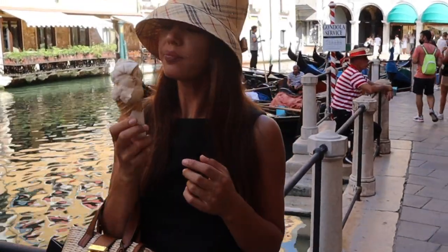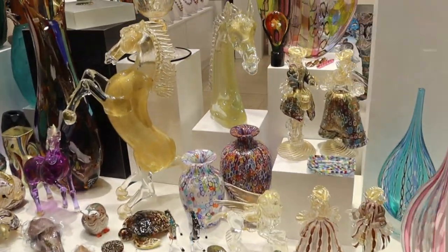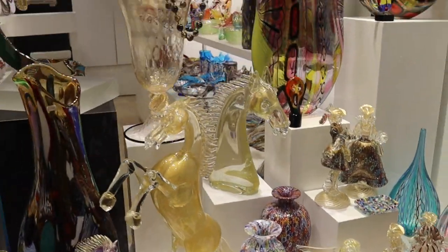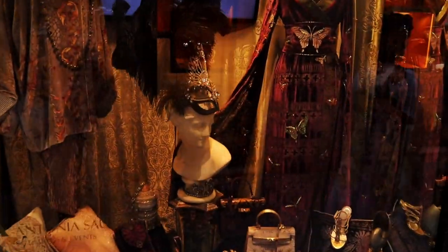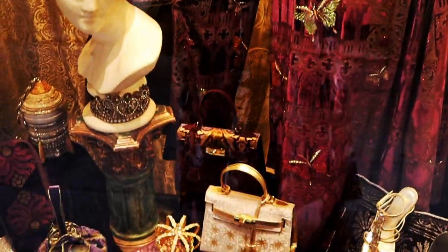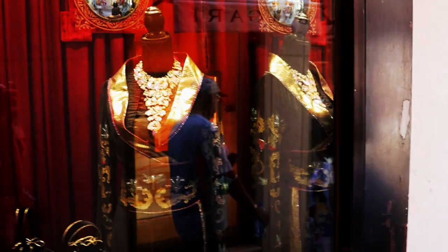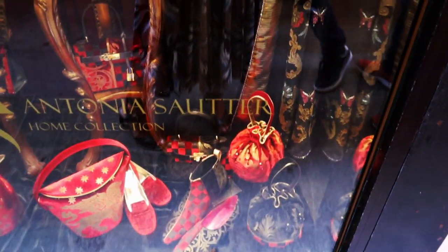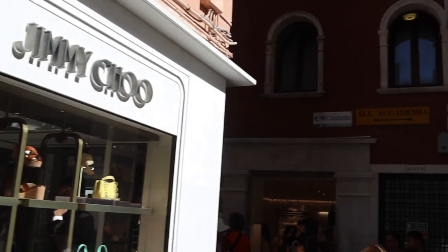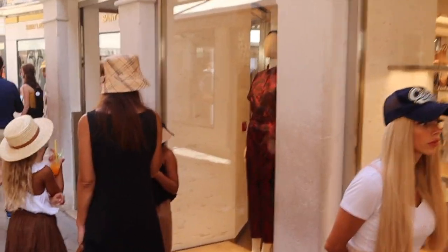Wow, that seems like a very good gelato. Venice is famous for its glass. I hope you all know that. Murano glass. Beautiful. Pieces of art everywhere. I'm doing just window shopping. And here we go to the district of brands like Jimmy Choo, Louis Vuitton, Dior, Saint Laurent.